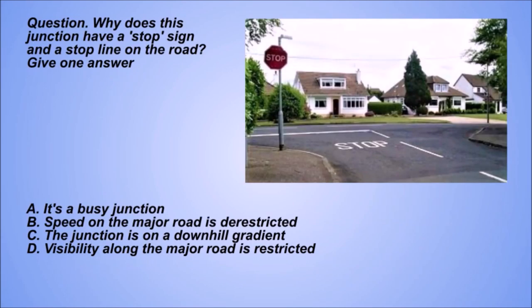Question: Why does this junction have a stop sign and a stop line on the road? Give one answer. A. It's a busy junction. B. Speed on the major road is restricted. C. The junction is on a downhill gradient. D. Visibility along the major road is restricted.